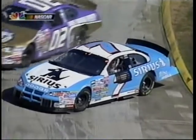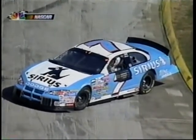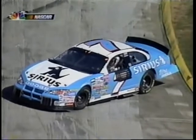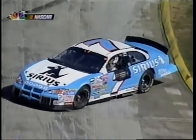Yes, sir. Something must be wrong with Jimmy's car. He's got the window net down. He's throwing his gloves. Wonder if he blew it up, or something maybe with the rear end, or floored the gas to try and keep it spinning. My guess is something is broken in the drivetrain. Yeah, it's got to be.